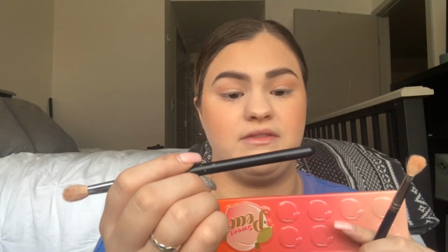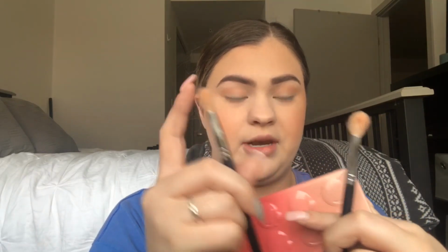This is the M513. It's just like another Morphe brush. It's just a little bit less fluffy than this one. I'm sorry, I'm taking this brush, the M5. This is the same dang brush. Okay, well this one's more fluffy. This is the one I use for my transition shade, and then this one is not as fluffy, as you can tell. I'm going to use this one for my brown.